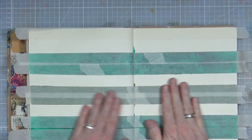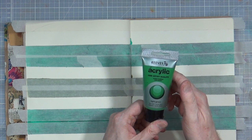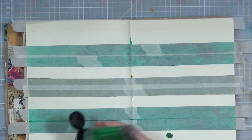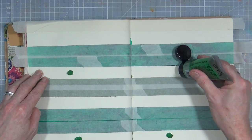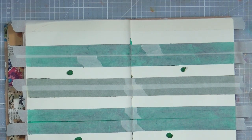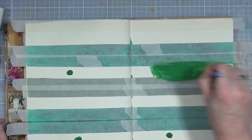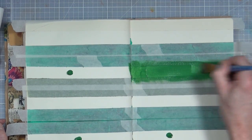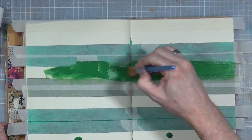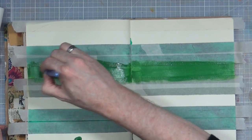Okay, so let's tuck that in. So let's get some of those other greens out. So this time I've got the acrylic, Reeves acrylic light green. So I'm going to put that, I think, there and there. And we'll also do it there and there. So get my brush. Because this won't be an exact science, it never is. That's the fun about working in an art journal.